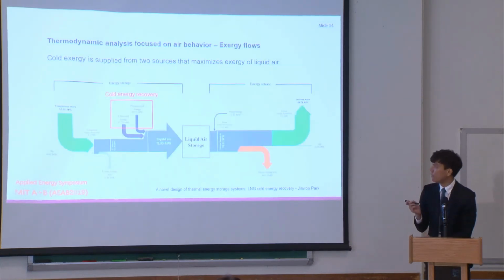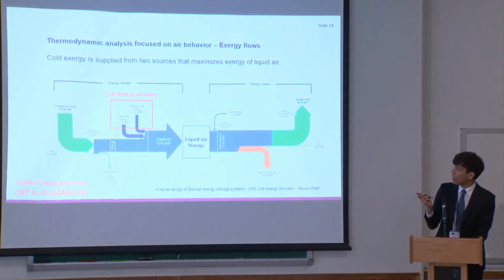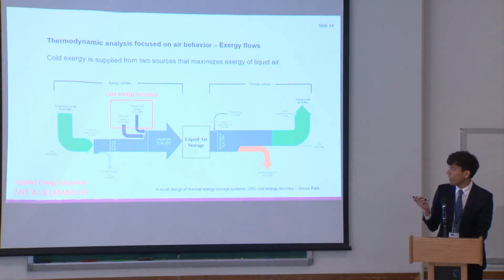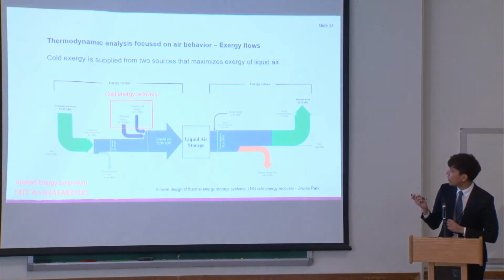And this figure shows the exchange flows of the air storage. There is near-zero pressure air going into the compressing power, and it becomes 37 bar pressurized air. We get cold energy from the LNG and the intermediate storage, so liquid air becomes stored here. We use this liquid air back to get energy. Going this way, the turbine produces about 48 megawatts.